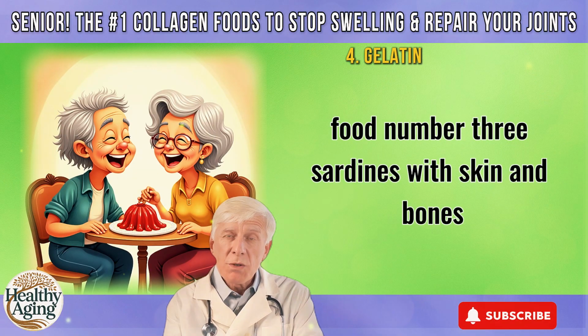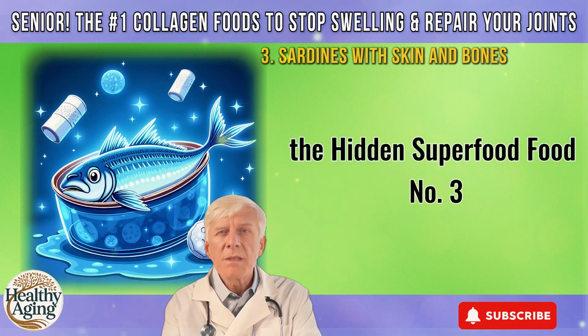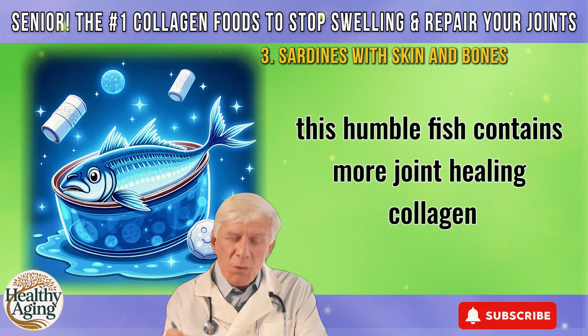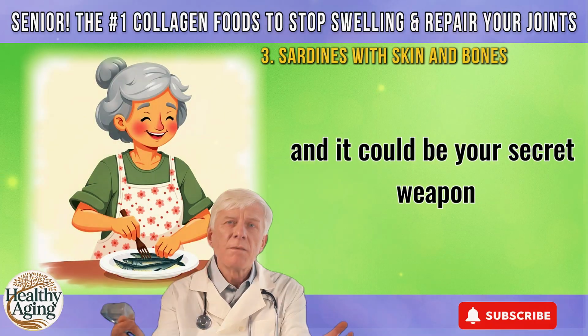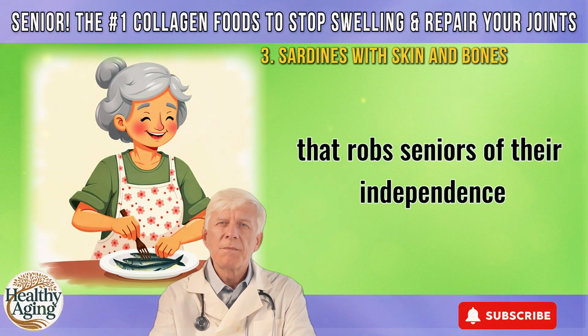Food number 3, sardines with skin and bones, the hidden superfood. This humble fish contains more joint-healing collagen than foods costing 10 times as much, and it could be your secret weapon against the joint degeneration that robs seniors of their independence.